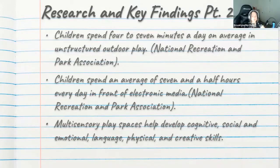Children spend 4 to 7 minutes a day on average in unstructured outdoor play. Children spend an average of 7.5 hours every day in front of electronic media, both of those that we got from the National Recreation and Park Association. Multisensory play spaces help develop cognitive, social, emotional, language, physical, and creative skills.